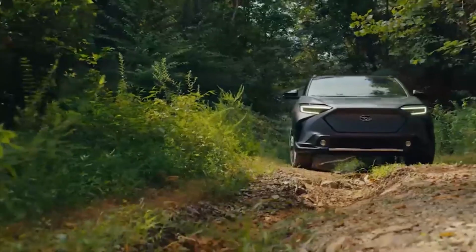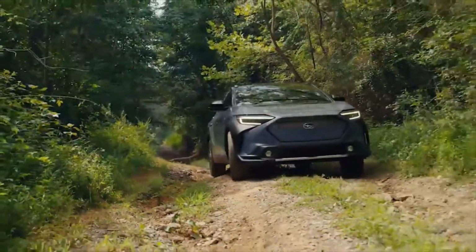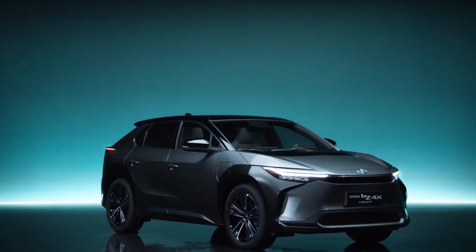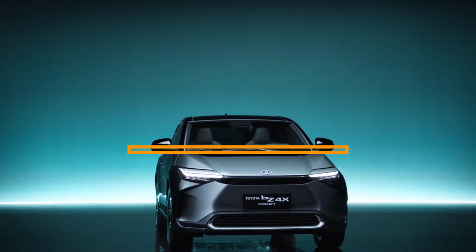Price and model range. The BZ4X is expected to hit showrooms in summer 2022 according to Toyota. It's difficult to estimate a price on the car until the firm reveals the battery sizes, but we expect it to be somewhere along the same ballpark as the ID4. Expect a starting price in the upper 30,000s with equipped variants over 40,000.